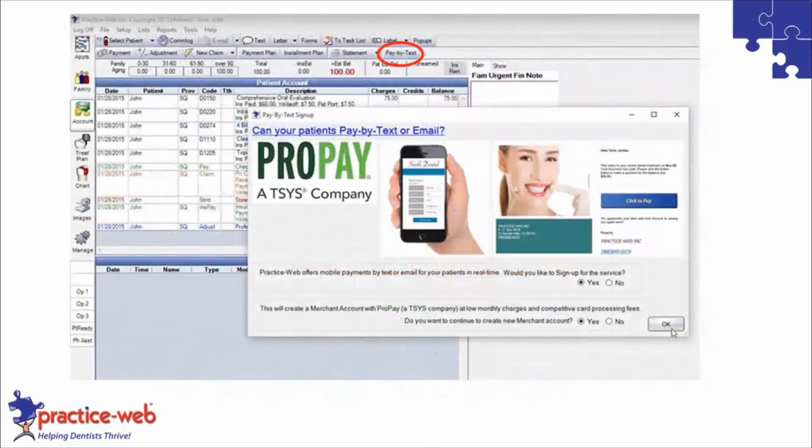You can sign up for Pay Connect by going to the account module, and at the top there's a pay by text button. You might have seen this pop up once in a while that we put out there in Practice Web just to remind you of this service. But this is where you would sign up, and it takes about 5 minutes. If you need any help with that, getting it set up, getting a quick tutorial on it, call our support team. And we also have some information and a tutorial on that.